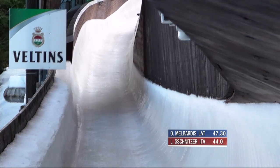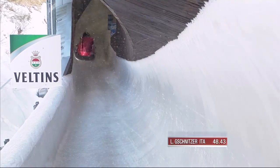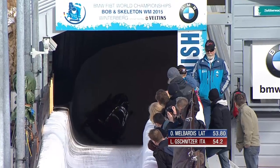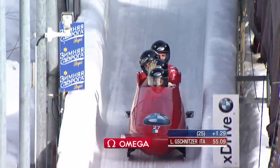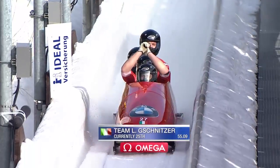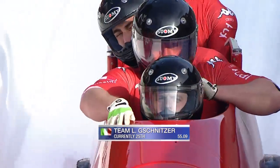This is the fastest he's ever been down this track. Oh, he steered hard there. Watch out, boy. No one's been more airborne in that curve than this Italian sled right here. He still came down the track 55.09. He's probably 56.50 in practice. You come down a second faster, you've never been down before at 85 miles an hour. Things happen a whole heck of a lot differently.